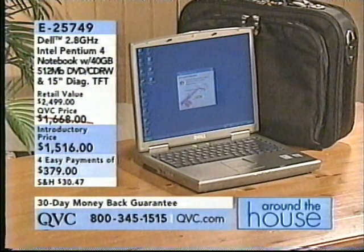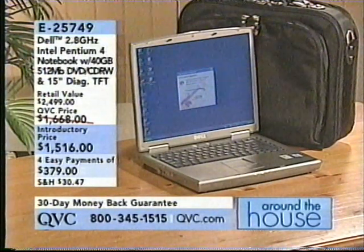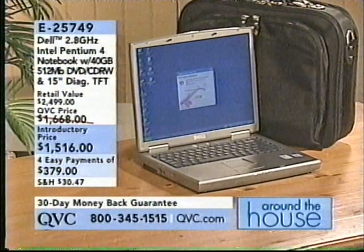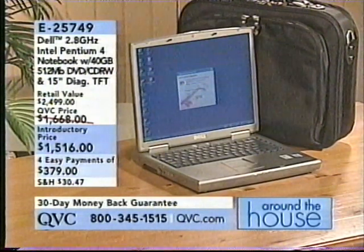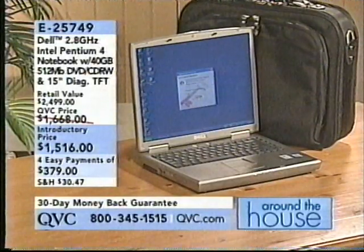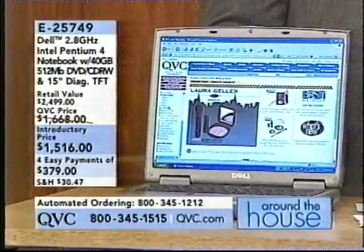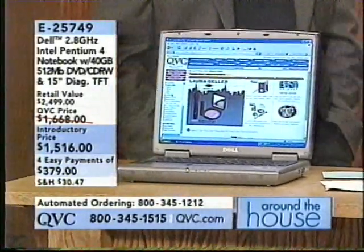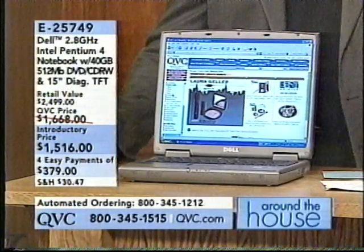But we have something that a lot of people may be interested in. Here's a story on it. E25749 is the item number. It is back, and for 4 easy payments of $379, this is one heck of a great deal on a notebook. It's a 2.8 gigahertz Intel Pentium 4. Is this a mobile Intel Pentium 4? It is. It's a mobile Intel Pentium 4. So in other words, it's built for a notebook. Built to be in the notebook.